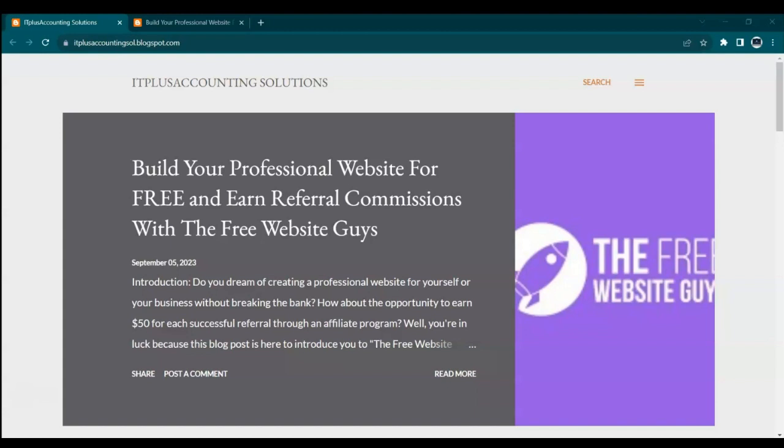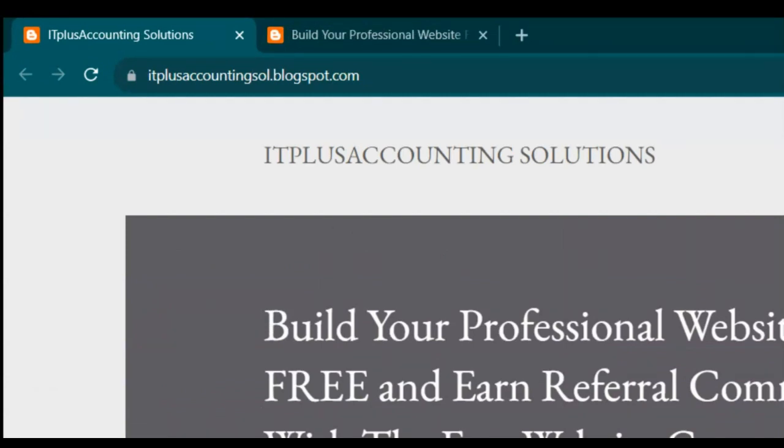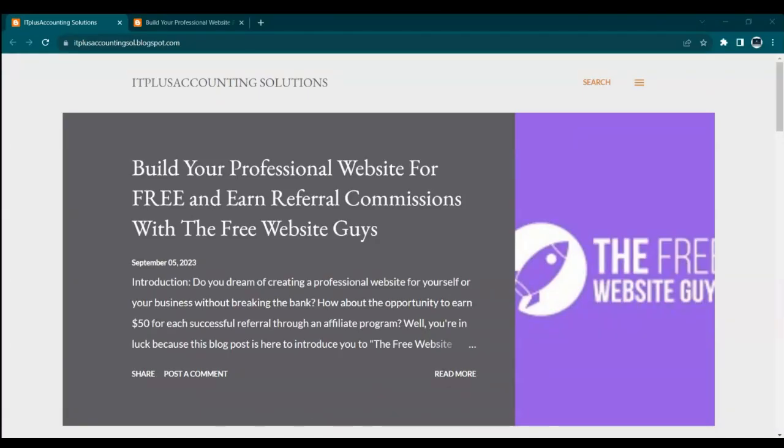If you are interested in seizing this particular opportunity, then let's dive right in and start bringing your magic to light. You will notice that I have two tabs open on the screen, comprising the comprehensive guide on how to proceed creating your free professional looking website on the free website guys platform. And I also have an IT Plus Solutions complete set of blog posts. If these blog posts were meaningful to you, consider regularly checking out our blog as there might be more posts likewise. So to get started, you will need to apply for the free website on the free website guys official site in just less than 2 minutes, and they will revert back.